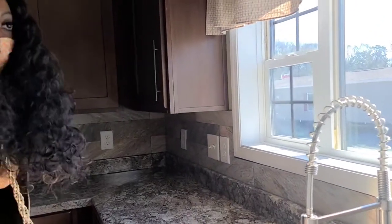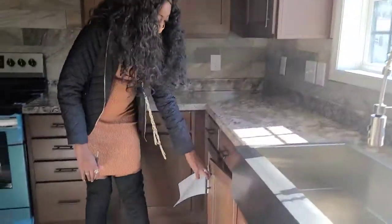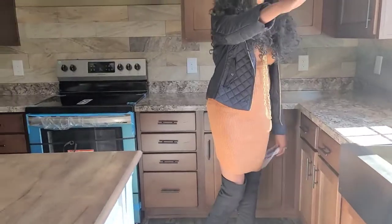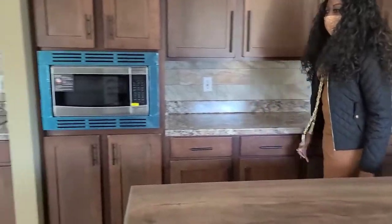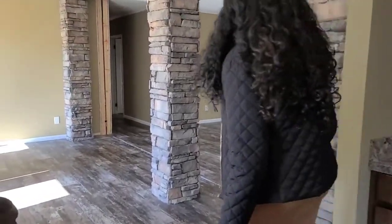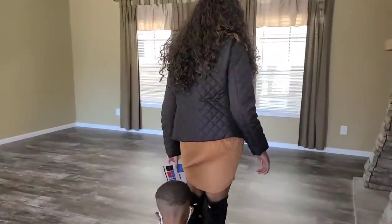All this storage and space. In a nice window. You got to move fast, your video doesn't last that long. It's nice.